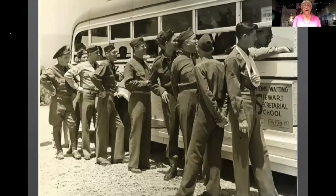So the hospital specialized in injuries involving the foot and the hand. They had a rehab center, and they had buses that would take them from the hotels they were staying at to the hospital. The peak year for the hospital was 1945. In 1 year, they admitted 641 patients. The total service personnel served were 27,000. They were treated at the hospital.